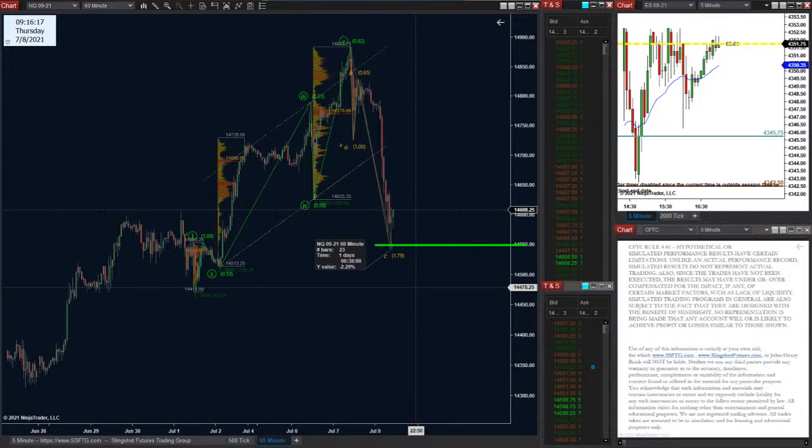If they were buying down here, where are they going to put their stops? Right under here. So where are their targets? Way back up at the top. That's a fantastic reward versus risk. Hard to ignore. So there's a lot of bullishness that's taking place down here.